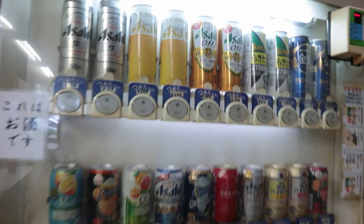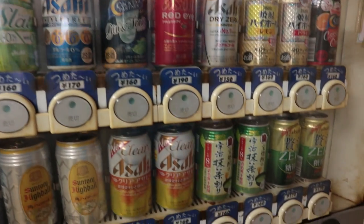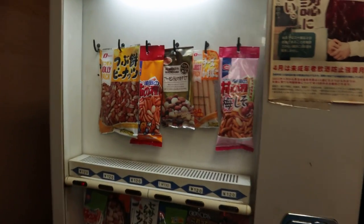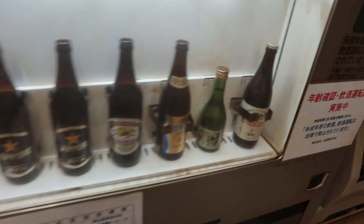So they've also got beer machines here. Look at this. These are chu-hi here. So mixed drinks basically. This is green tea and alcohol combined. Some snacks over here, looking good. Wow, you can get bottles of beer. This is pretty cool. Bottle of sake. We won't be doing any drinking since it's only 9:30 in the morning.